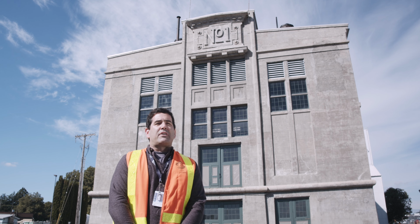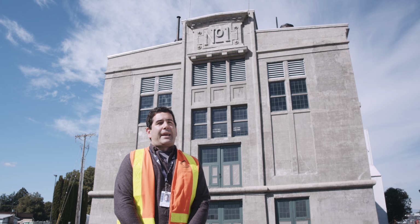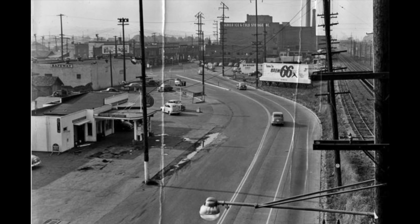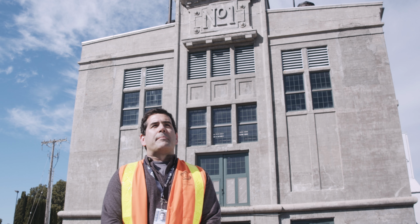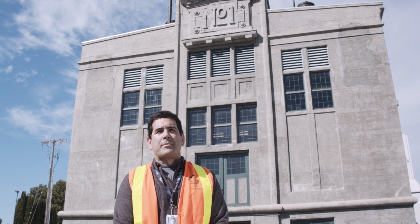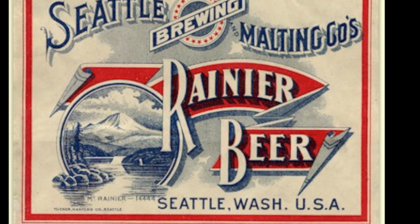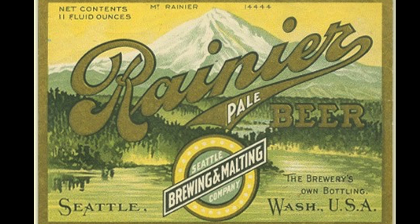Now, Collins eventually sold part of his property to Julius Horton. And Julius had a son named George. That's where Georgetown gets its name from. Now, Julius Horton was a developer. And under Julius, Georgetown really began to industrialize and grow economically. Now, Julius sold part of his property to a couple of beer makers. And those beer makers would go on to help establish the Seattle Malting and Brewing Company, which would later be famous for making Rainier beer.